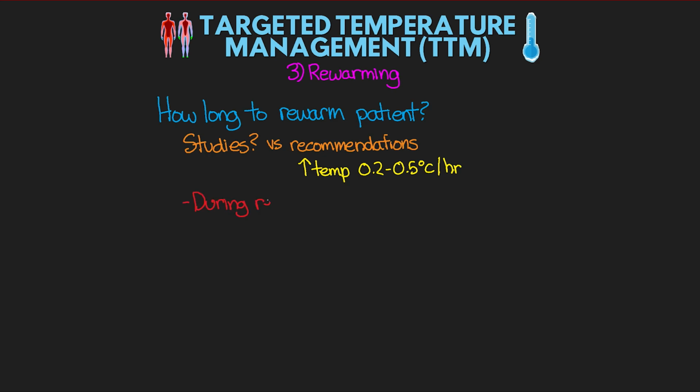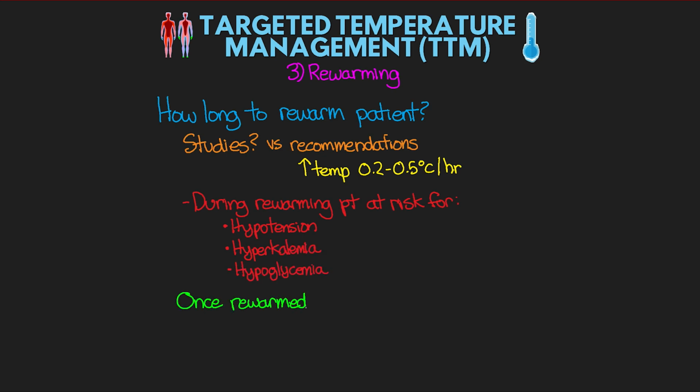Now, during rewarming, the patient is going to be at risk for hypotension, hyperkalemia, and hypoglycemia, so things to be on the lookout for. Once they're rewarmed, to prevent complications from rebound fever, we want to ensure that patients are normothermic and maintained at 37 degrees Celsius for 48 hours. So, continue to use the cooling devices with the feedback control. That way we can ensure optimal temperature management.